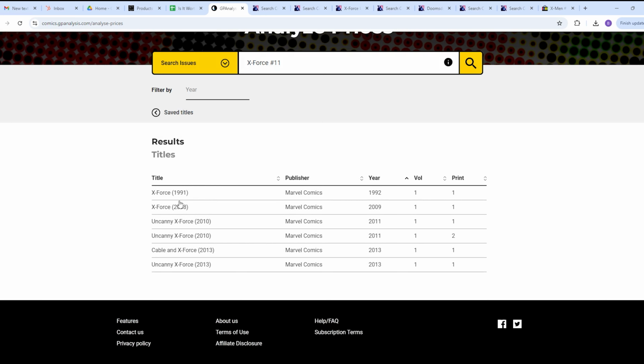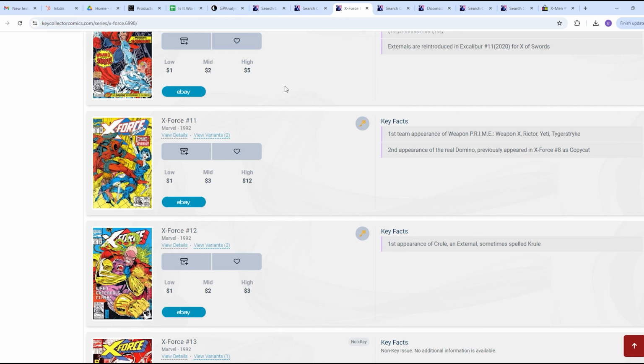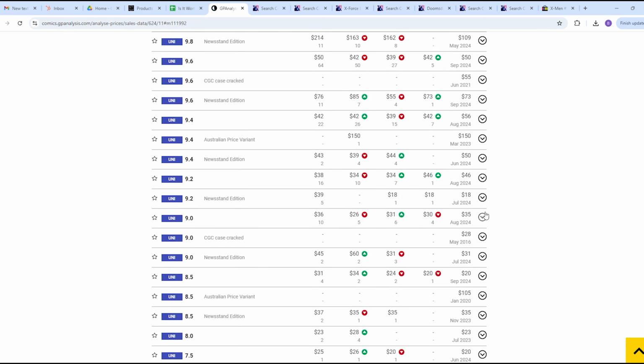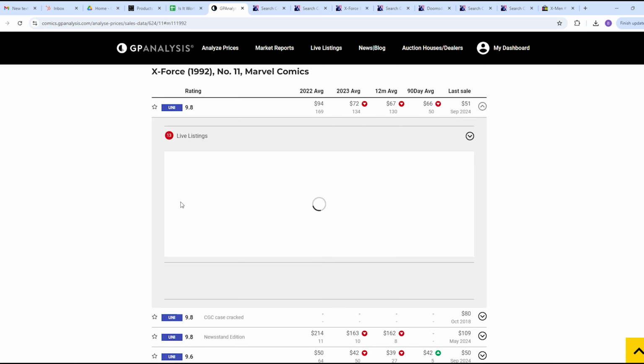There's a bunch of different X-Forces, you know, with different things in the title, but we're looking for the 1992 version. And again, you know, Key Collector is helpful for identifying the year and key significance and things like that. So the last sale on the 9.8 was $51, and the last sale on the 9.6 was $50. That was a high sale. Some people are getting lucky on these 9.6s, but you know, if you go down lower, let's say you get really unlucky, it comes back 9.0, about 30. It's crazy that the 9.8 is price consolidating so much, but it is what it is.